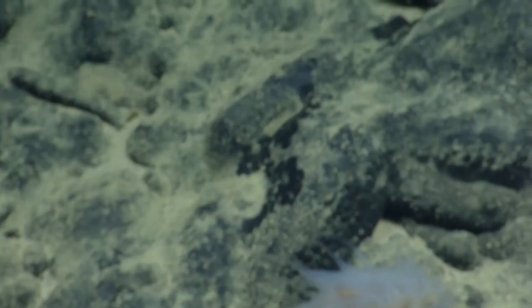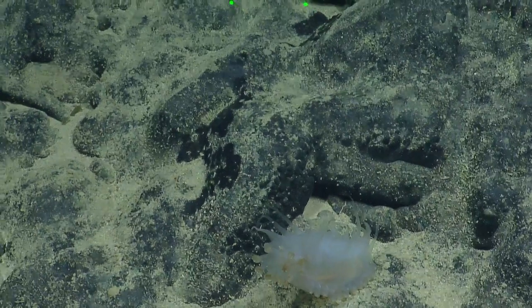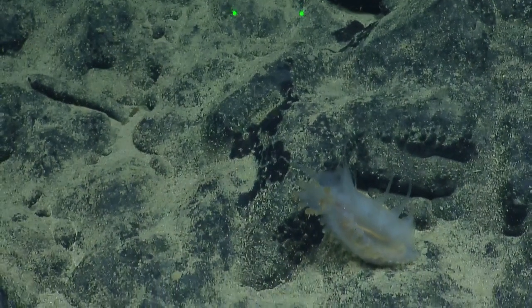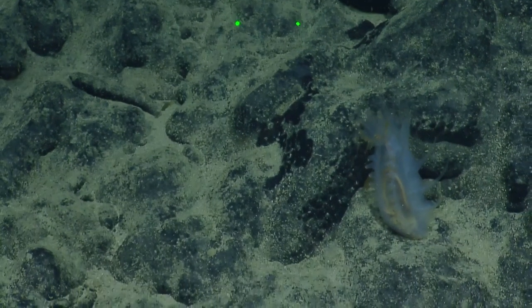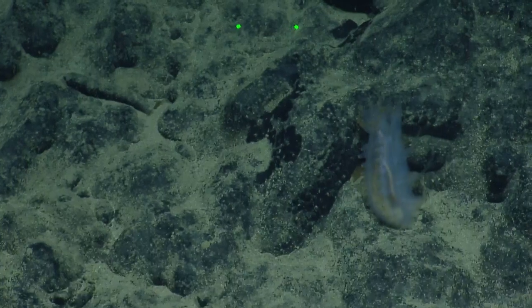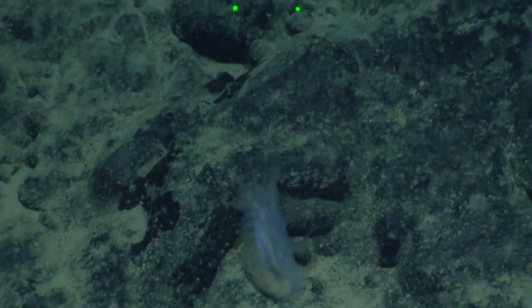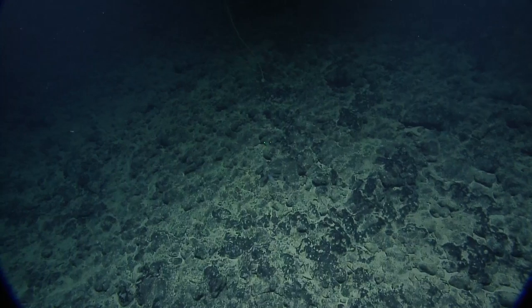Are we still too far behind to try and suck him up? Yeah, I think so. It looks similar to what we collected too, right? Yeah, hard to say. This one's not as red, but it does have a similar body. Oh yeah, you're going to want to get way ahead if we're going to attempt that. We can always come back. It's just a time cost that we have to consider.